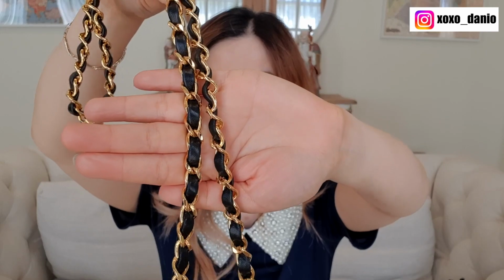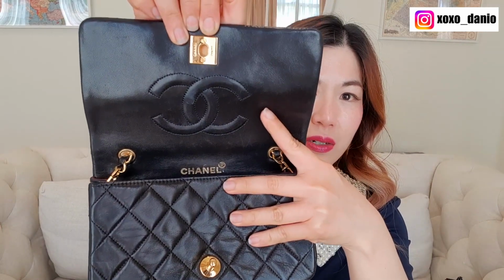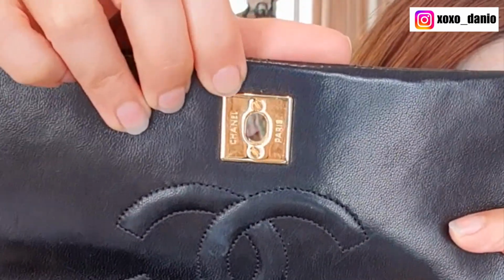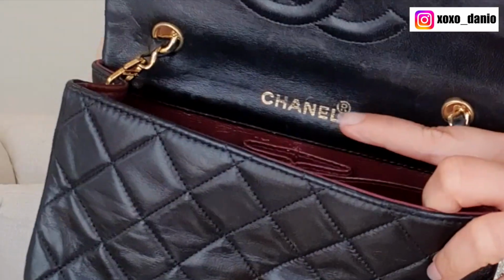So she does have a long shoulder strap, and it is classic Chanel, the gold chain interwoven with black leather. On the inside, we have the CC logo over there. There is the part of the turn lock that says Chanel Paris, and then there is Chanel hot stamped over there. There's one big main compartment. On the back wall of the bag, there are some slip pockets as well as a lipstick compartment. My sticker is in the back corner over there, see that?